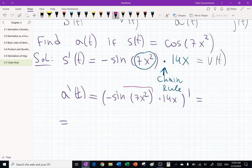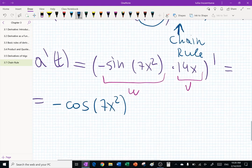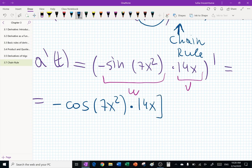That's u times v. U times v with chain rule again. Let's do it. Derivative of u is, and you see the function looks almost the same, but it switched to sine. Now it's going to switch to cosine again. Derivative of negative sine is negative cosine, right? Sine doesn't change anymore. Copy the inside piece, 7x squared. Then chain rule says, now look inside, times 14x, and this was only u prime. U prime. The negative sign should be inside, like this.